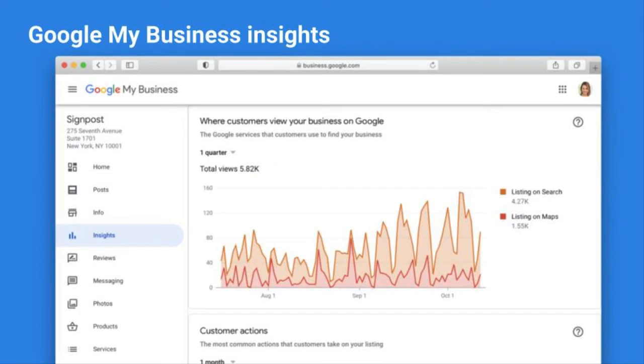I think the next two are perhaps even more interesting, though. How are people finding you? Are they finding you in a search? Are they finding you on maps? Since Signpost and likely your business are less location dependent, in other words, my business, we're calling people, in your business, you're coming to the homeowner, more likely they're going to find you on search and less likely they'll find you on maps. But that's interesting insight to know from your Google My Business insights.